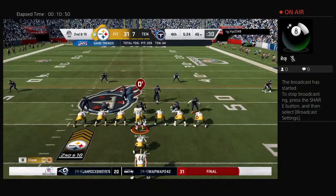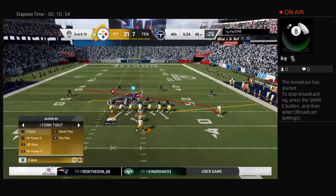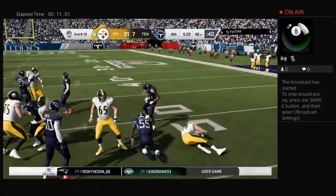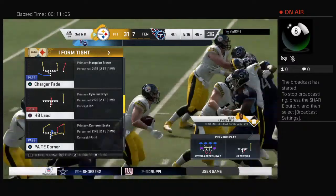An incomplete pass on 1st down. That leads to a 2nd and 10. Check. Now it's the fullback. This is Kyle Juszczyk. He'll be taken down at the 48 for a pickup of 2 yards.